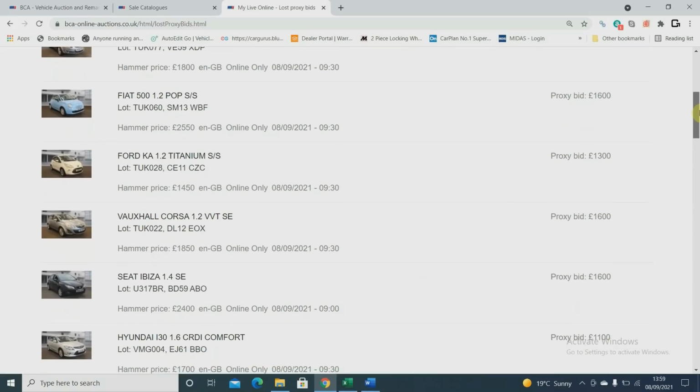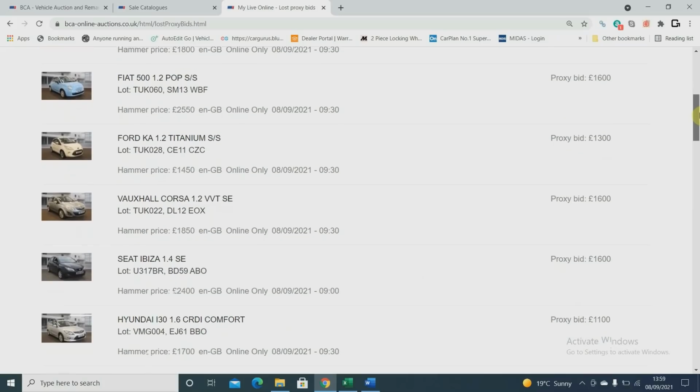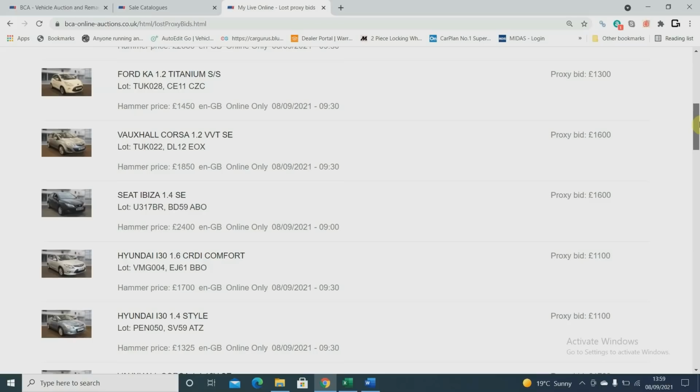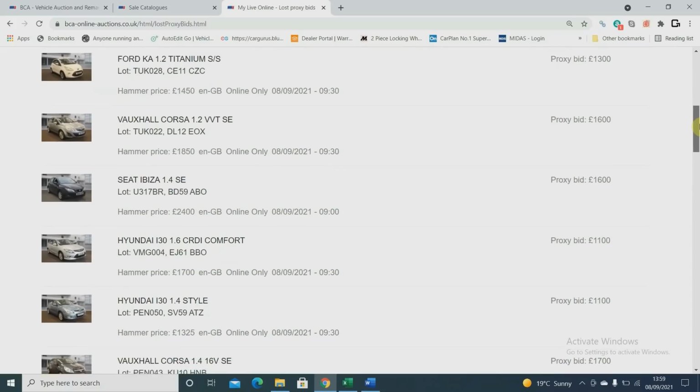1.2 pop Fiat 500, the least popular model, 2013, went for £2,550. You're up to £3,000 by the time you've paid everything on that, and I don't think it's more than a £3,500 car. Ford KA 1.2 Titanium on a 2011. I bid 1,300. It fell at 1,450, so not miles out on that one. That's probably a £2,795 car.